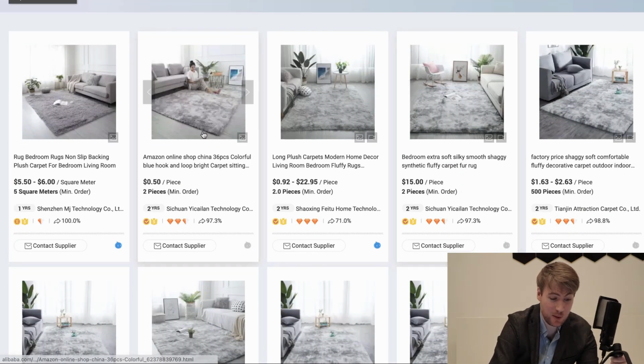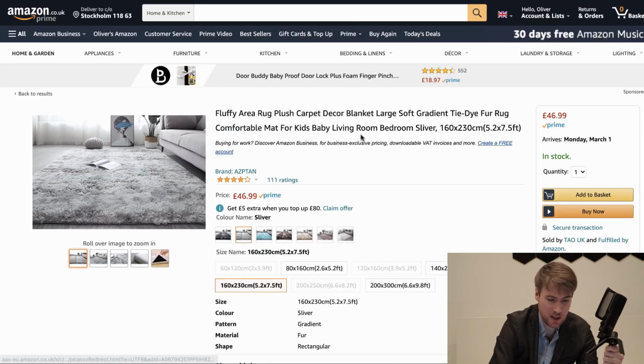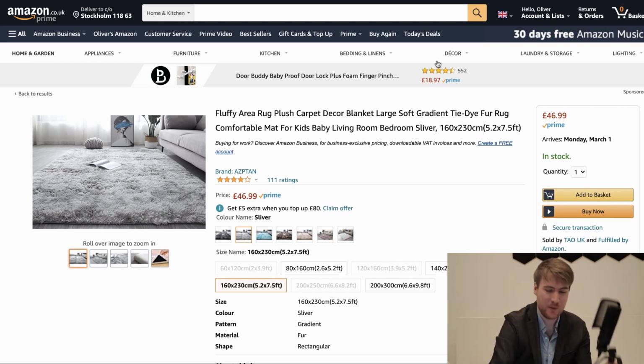And as you can see, a lot of these people, they're sourcing the products for, I don't know, maybe $15 each, and they're selling them for £46.99, which is about $60. So this stuff can be extremely profitable if you find a product that's going to sell really, really well. In fact, let's have a look and see what this product's doing right now.